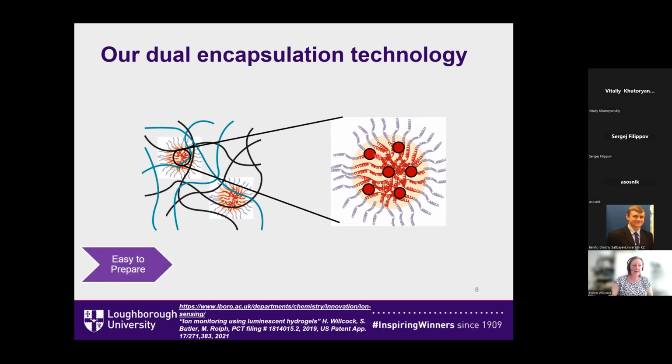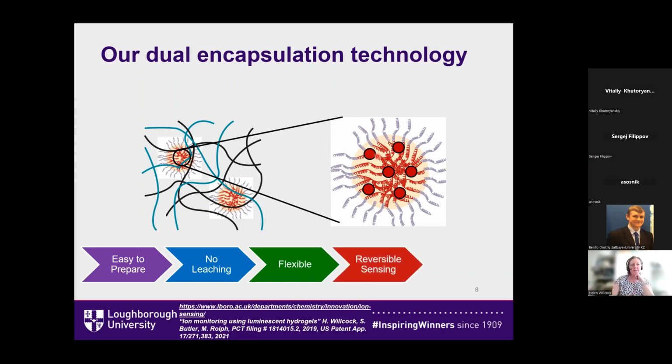These are good because they're easy to prepare. We don't get any leaching. If you just trap the small molecule directly in the hydrogel, it leaches out very quickly. These things are flexible, we can get reversible sensing, and they're tunable based on particle size and lots of other parameters that we're looking at changing.